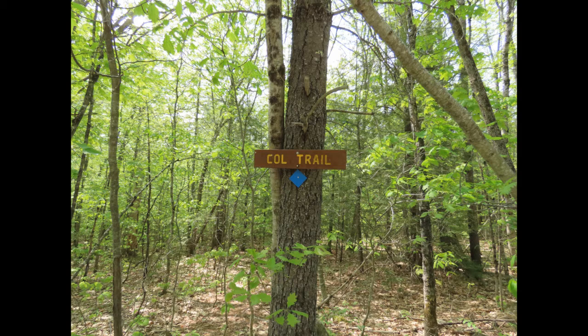But if you accidentally do end up on this Blue Diamond Trail, it goes past the lake. You will eventually come out to 113. If you turn left and walk the highway for about 10 minutes, you'll be back at the West Rattlesnake parking lot. But the best idea is just go back the way you came. There are several side trails that you can investigate. Some of them go down to the water and things if you want.